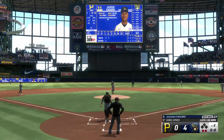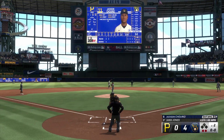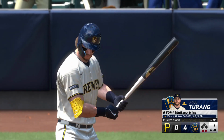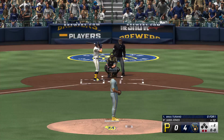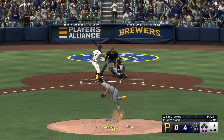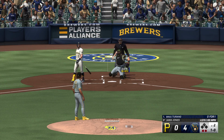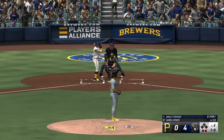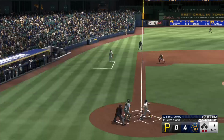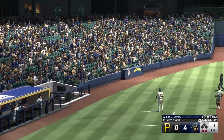Two down. The batter, number two, second baseman. Back to the top of the Milwaukee order. Bryce Turang up now for the Brewers. 0 for 1. He struck out swinging last time. And the first pitch misses for ball one. Two down, nobody on. Bottom half of inning number two. And a foul ball.